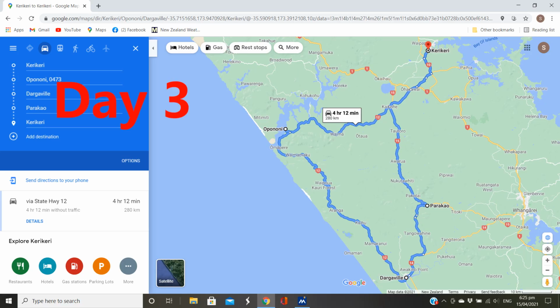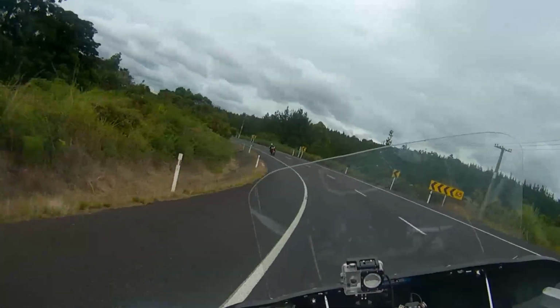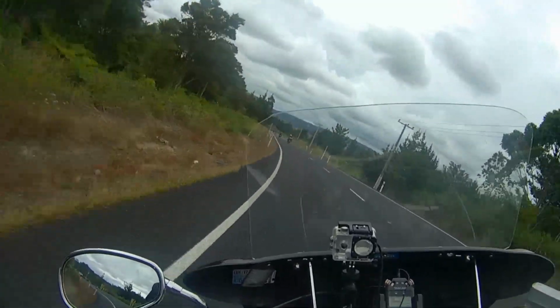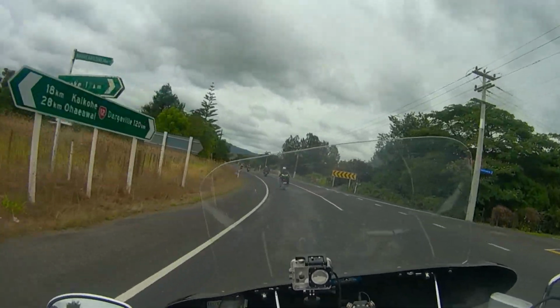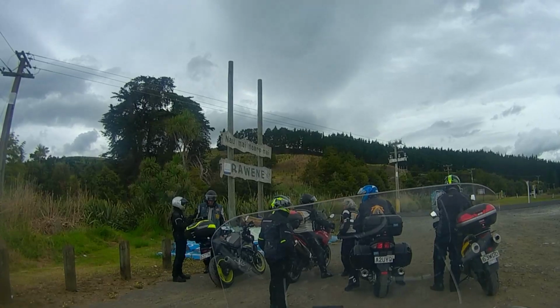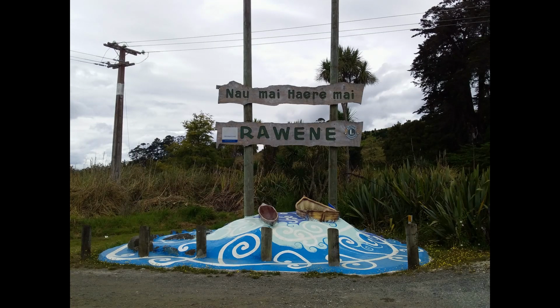So there's a map of where we're heading around to today. This is typical of the countryside coming through here. We're actually on the south side of the Hokianga Harbour. And great open rolling countryside, little villages scattered through, and great scenery all the way through. There's a turn off to Rawene, and this will take you across to Kohukohu, the ferry at the end of that road. But we're travelling on through.